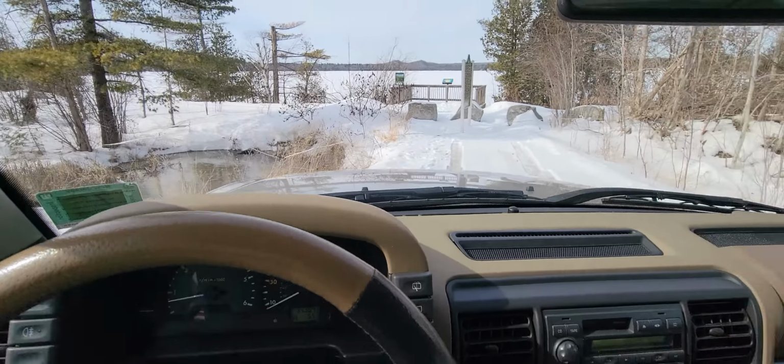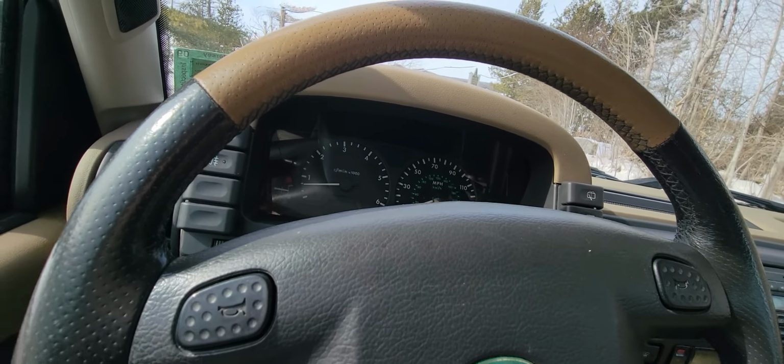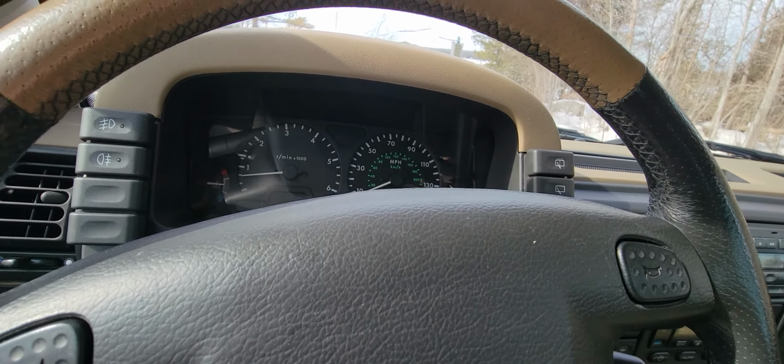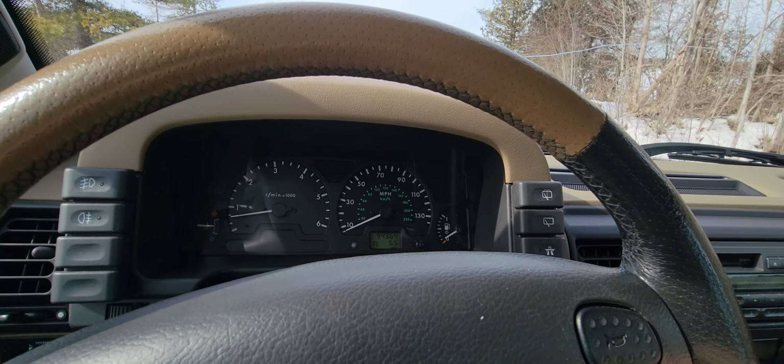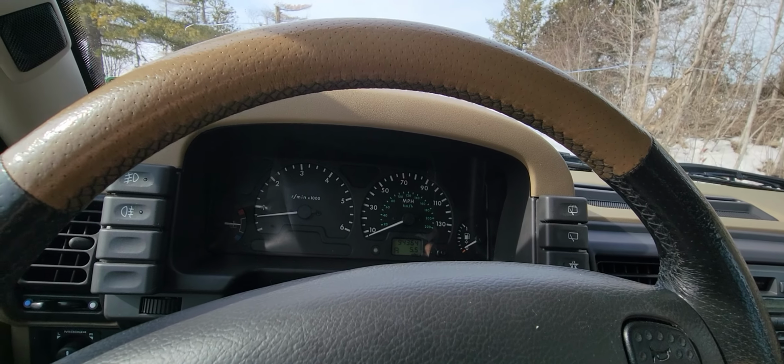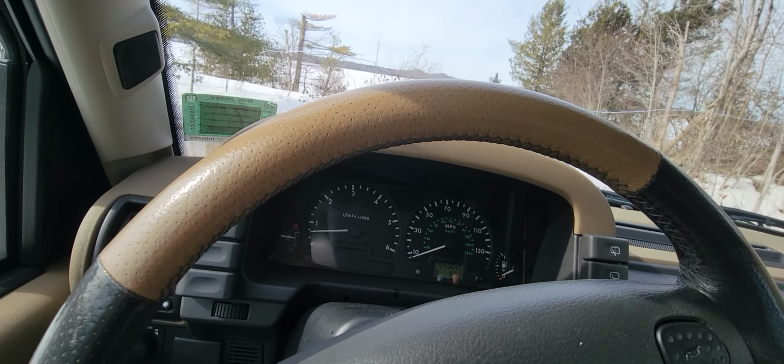And we'll take it for a drive here. I'll do a little couple mile loop out onto the highway and show you everything as far as that nature.